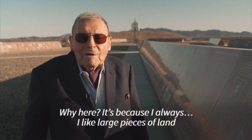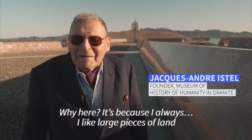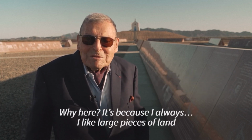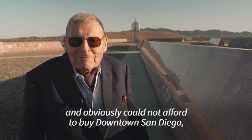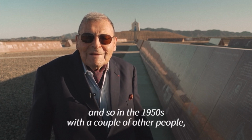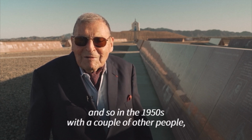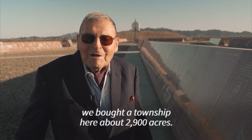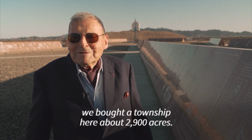Why here is because I like large pieces of land, and obviously could not afford to buy downtown San Diego. And so in the 1950s, with a couple of other people, we bought a township here, almost about 2,900 acres.